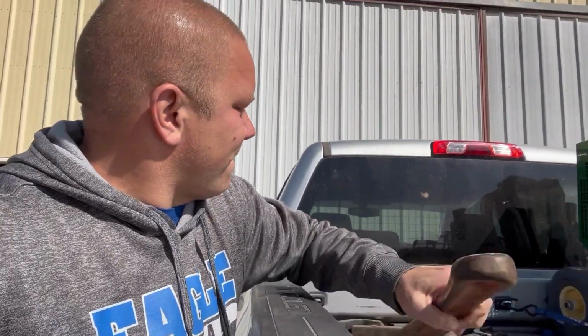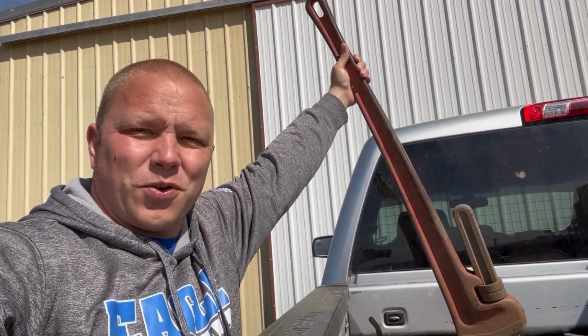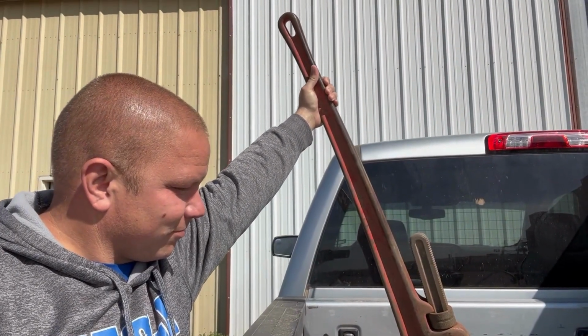And then there was an estate sale in town, and I came across some pretty cool finds here. 4 foot long pipe wrench, 2 of them, and a 3-footer right there. So do I need them right now? No. Could I need them someday? Yes. Were they a good deal? Yes. So I bought them, and I'll be thankful I have them when I do need them.